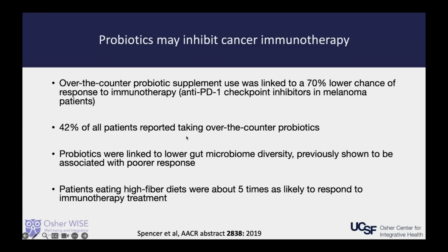The other line of evidence that probiotics may carry risk is in the setting of cancer immunotherapy. This was a study that was done quite recently in 2019. What they did is they surveyed patients that were getting cancer immunotherapy for melanoma. This is a newer therapy, and it's basically a therapy that blocks the brakes on the patient's immune system so that it enables them to fight their own cancer and their immune system to defend themselves.